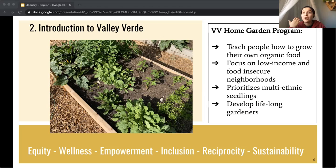Where we not only teach people how to grow their own organic food, but we try to develop lifelong gardeners, and we focus on the people that need the help the most, right? Or the people that would benefit from this the most. And that means focusing on low income and food insecure neighborhoods. And we want to prioritize multi-ethnic seedlings, making sure that people not only have vegetables, but vegetables that they grew up eating that are important to their cultures and to their heritage, right? To make sure that that isn't lost, that that is something that is celebrated now and in the future and in many years to come after that.